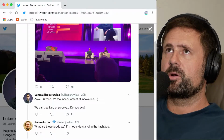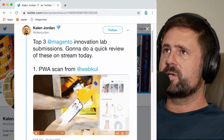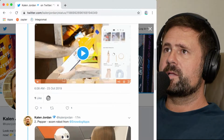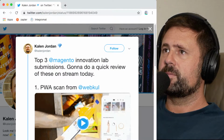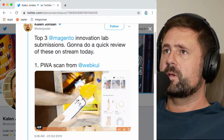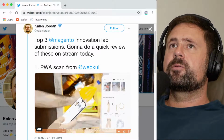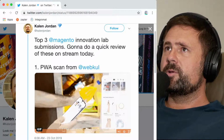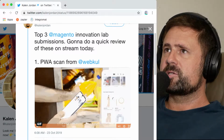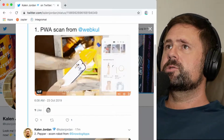I did a tweet here. Hopefully this is not going to overload my system because I've got these little GIFs that are going to play, and sometimes video overloads my system when I'm doing the live streaming. But anyways, first up, PWA scan from Webcall. I think I'm going to just not play this video because it might break my whole thing.